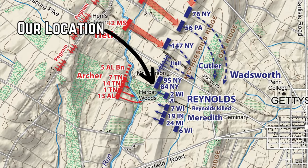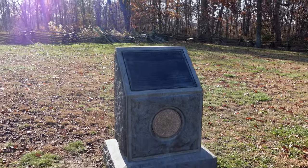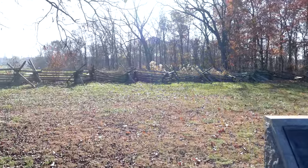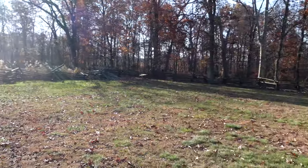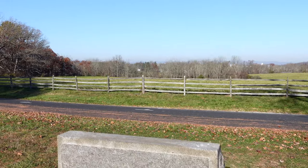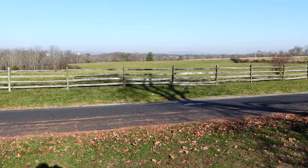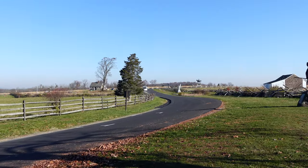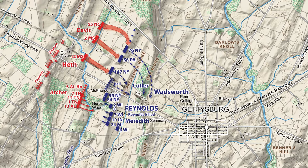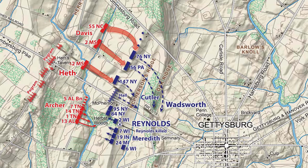So here we have the Herbst Woods in the distance here, and right here is the first marker for the 14th Brooklyn. Now, this is their general position when they took the field here, and they would advance up till this point, pushing back Confederates under the command of James Archer. Now, the Iron Brigade would have been to our left on the camera, but on the right, you had the rest of Lysander Cutler's brigade engaged heavily with Joe Davis's brigade, who was the nephew of Jefferson Davis, and things weren't going well on the north side of the railroad cut here.